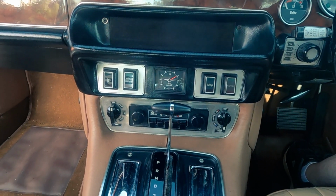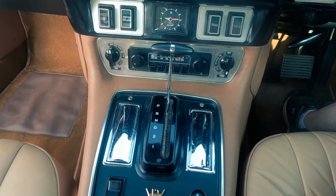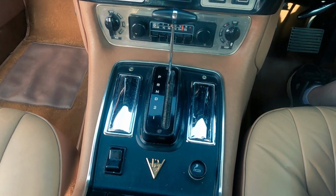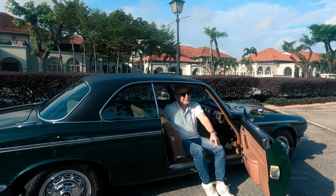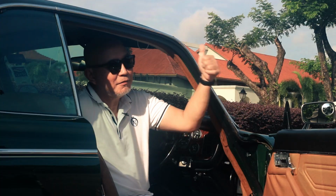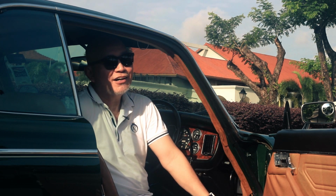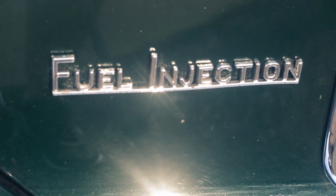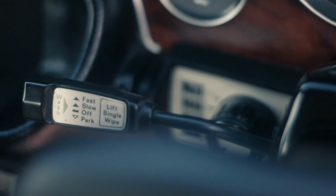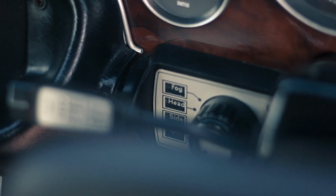It's unique because in Malaysia especially, you hardly can find a two-door XJ, so even more a Daimler. Some people pass by and put a thumbs up, people who know cars, and they know how rare the car is. Special feature, it's fuel injection. Yeah, you have 12 injectors, for a car in the early 70s.